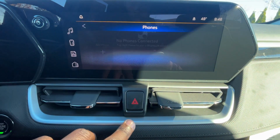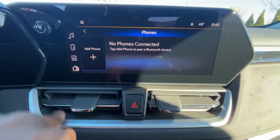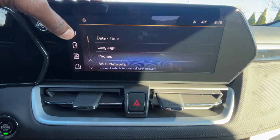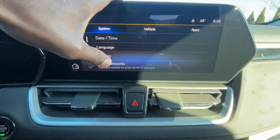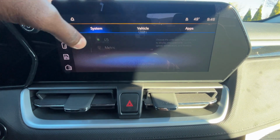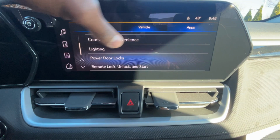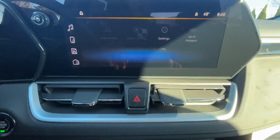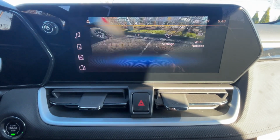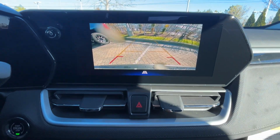And to pair your phone, pretty easy. Do this, walks you right through it. And then in your settings, you can change your language right here, and then you can change your units by scrolling down here. And then vehicle settings are in here, which include teen driver and the rear seat reminder. And then you have a few apps there. Hazards there. There's the backup camera. We do get the guidelines that follow as we turn the steering wheel.